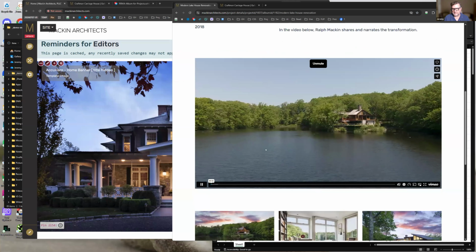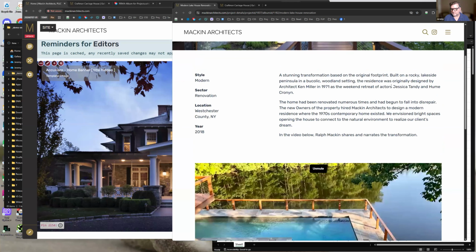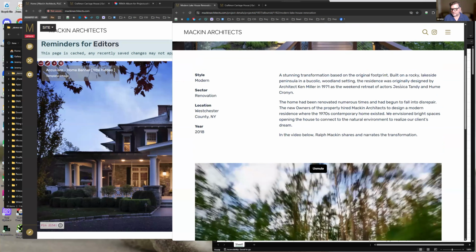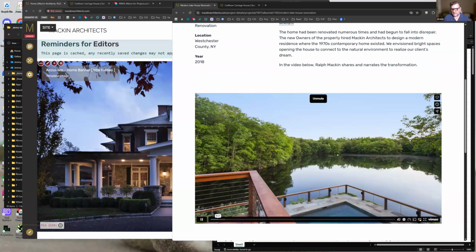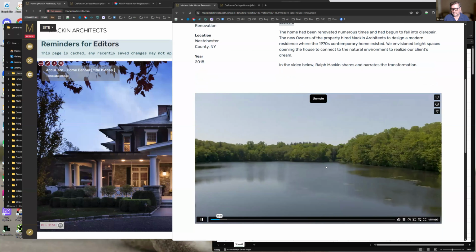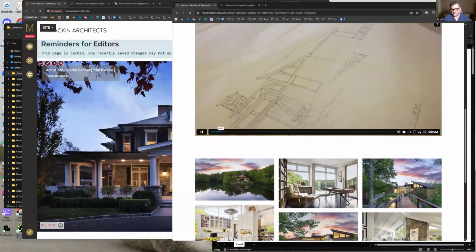This house in particular is jaw-dropping. It's on a lake, and it was originally owned, if you recognize the actor and actress's names, I remember the movie Cocoon in the 80s, Jessica Tandy and Hume Cronin. This is not what their house looked like. This is after the renovation, but this property on a lake was an amazing project, and that's the architect there.